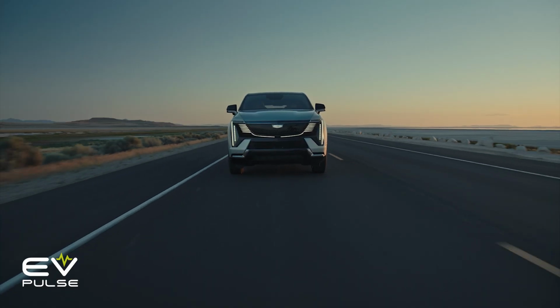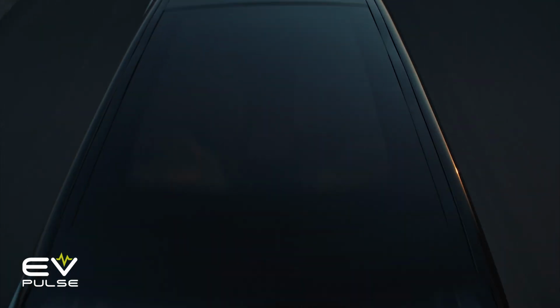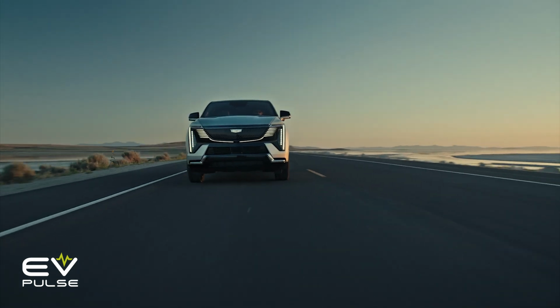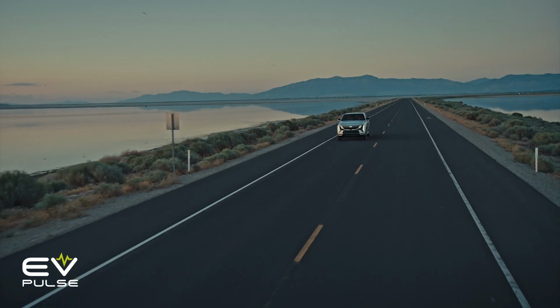Dramatically increasing its versatility, the Escalade IQ will also support vehicle-to-load capability, which allows this Cadillac to run tools or other appliances. Additionally, bidirectional charging will be included, so with proper hardware, the IQ can power your house during electrical service interruptions. Now, putting all that electricity to good use, the Escalade IQ features 2 motors and standard all-wheel drive.